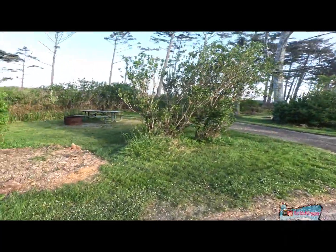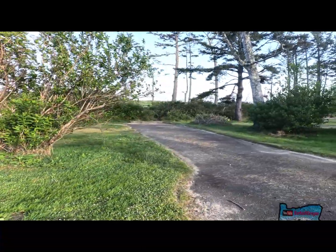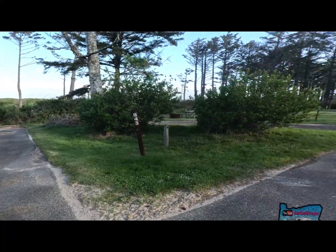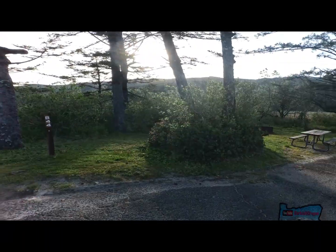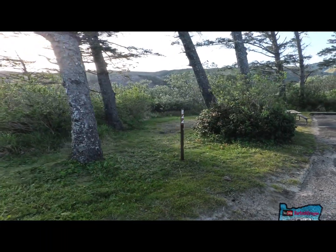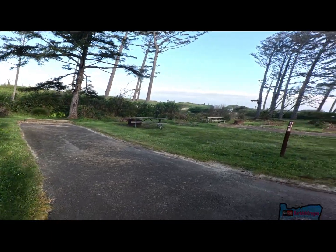Here's 43. Back up in there. I mean, these are nice sites. But when this place is packed, it's packed. And I'll show you why. For your beach lovers out here that don't want to walk very far to the beach. See, we're getting close to the beach.